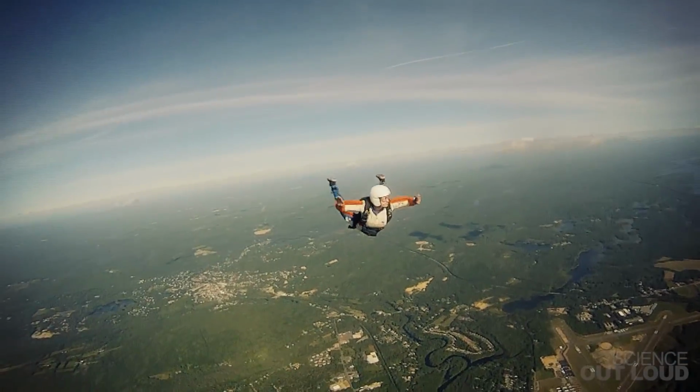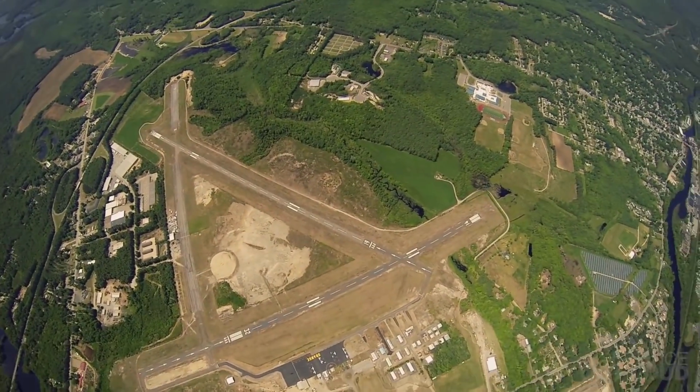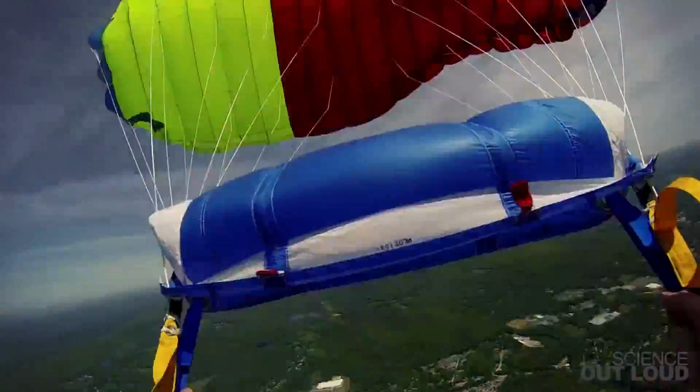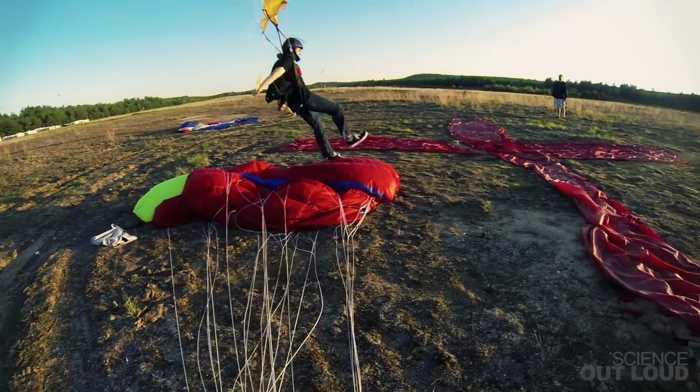Skydivers would prefer, though, to not hit the ground at 200 miles an hour. Because they can't change the pull of gravity, they need to have as much drag as possible, so they open a parachute. The large surface area of the parachute helps us to slow down so we can land safely. Skydiving may seem like it defies the laws of physics. But in the end, it's just playing with the wind.